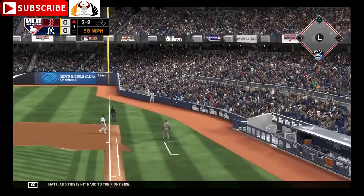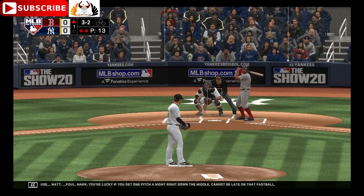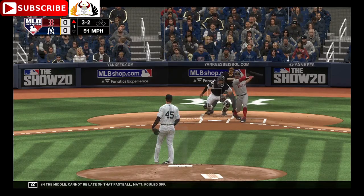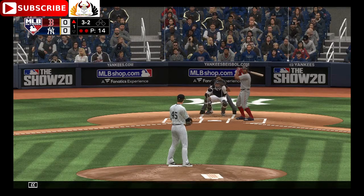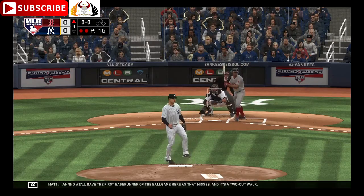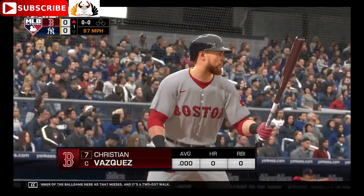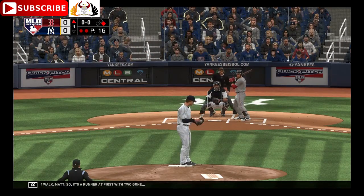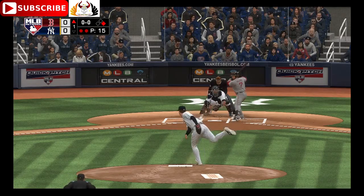And this is hit hard to the right side. Foul. You're lucky if you get one pitch a night right down the middle. Cannot be late on that fastball. Fouled off. The next, 3-2. And we'll have the first base runner of the ball game here as that misses, and it's a 2-out walk. So it's a runner at first with 2 gone. And from the on-deck circle into the batter's box comes Christian Vasquez.